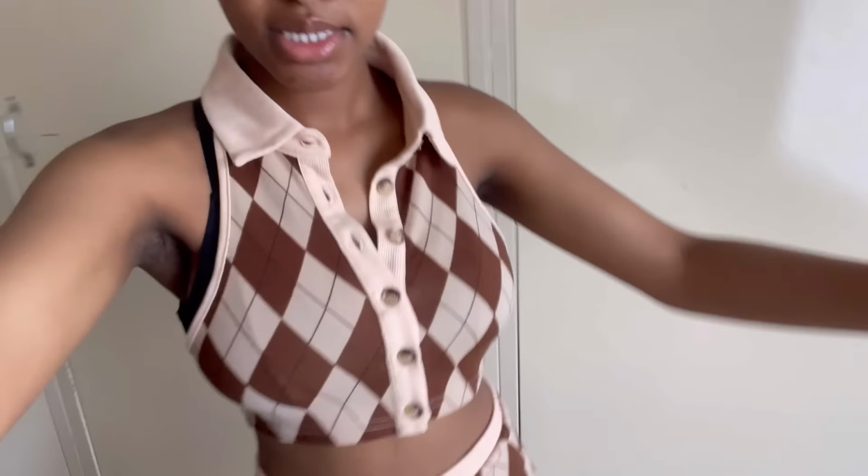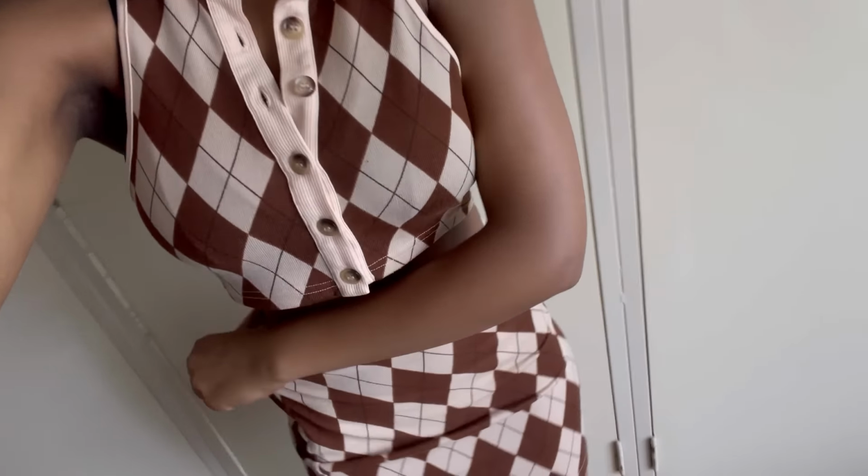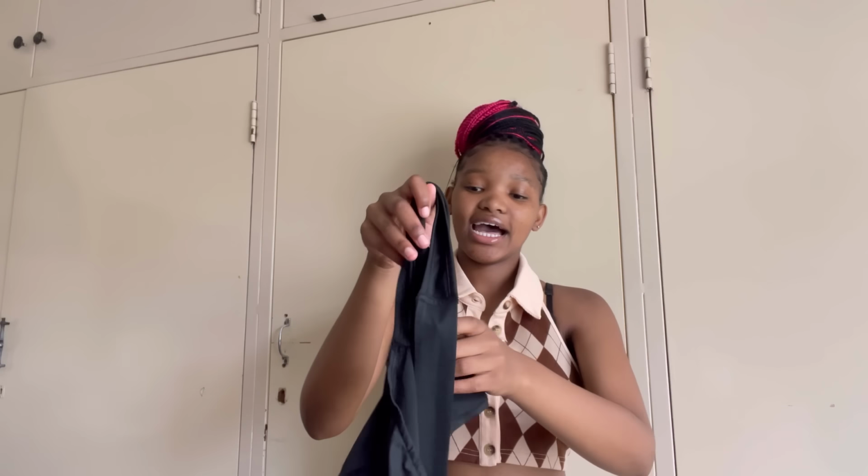Let me try and show you. There it is. A nice, cute two-piece. It is also a two-piece, but guys, I'm getting tired. And it's the same as this one. It also shows the back. I knew it shows the back, but I thought it was also like this, where you tie it at the back.